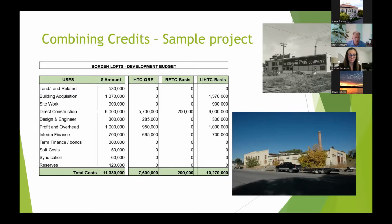These were the uses, and you can see that there were land costs, which had to be carved out of the total acquisition. That was $530,000. Those will not receive any credits, either the historic, the renewable, or the low-income housing. They don't get credits. The building acquisition will get the low-income housing tax credit, so it's over in that column.